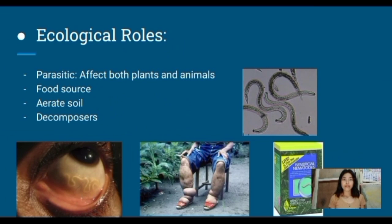The third part of this lesson is their ecological roles. The ecological roles of phylum Nematoda are diverse and crucial for ecosystem functioning. Nematodes act as decomposers, parasites, and bacterivores, contributing significantly to nutrient cycling and regulating populations of other organisms.